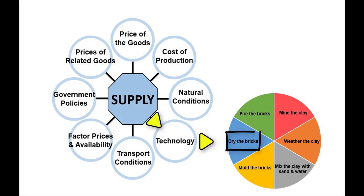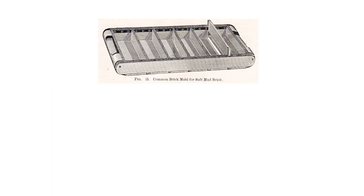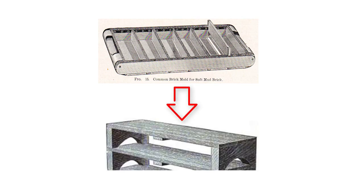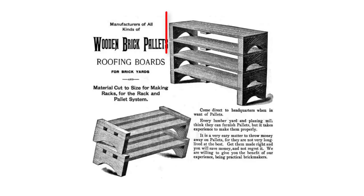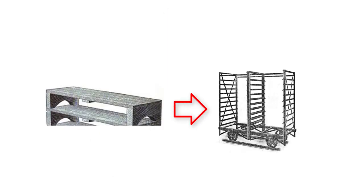The methods of drying brick continued to change. As the filled brick molds came out of the brick machines, they were now dumped on wooden brick pallets. These pallets were stackable, then were loaded on iron cars that had special grooves on the side to hold multiple pallets. When a car was full, it was pushed to the drying racks.